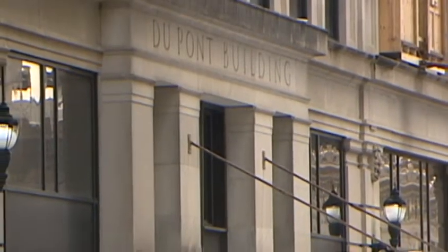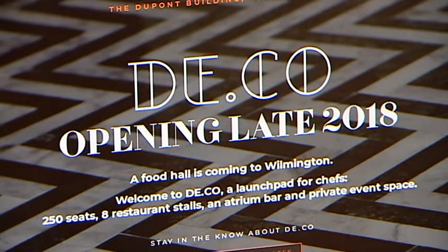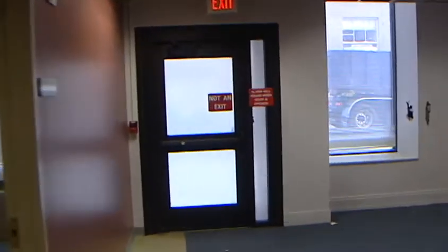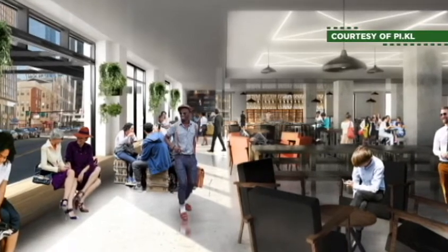Also within the DuPont building, something big is coming, 12,000 square feet big. Deco is a food hall with 8 kitchens for chefs to open new restaurant concepts. So when customers come in, they'll be able to choose from one of the 8 different kitchens, breakfast, lunch, or dinner, get food from wherever they like, and sit down at all communal tables and get drinks from the bar. Construction crews will knock down these walls over the next few months, making way for the $3.5 million collaboration between Wilmington developers BPG and Baltimore-based Seawall Development.